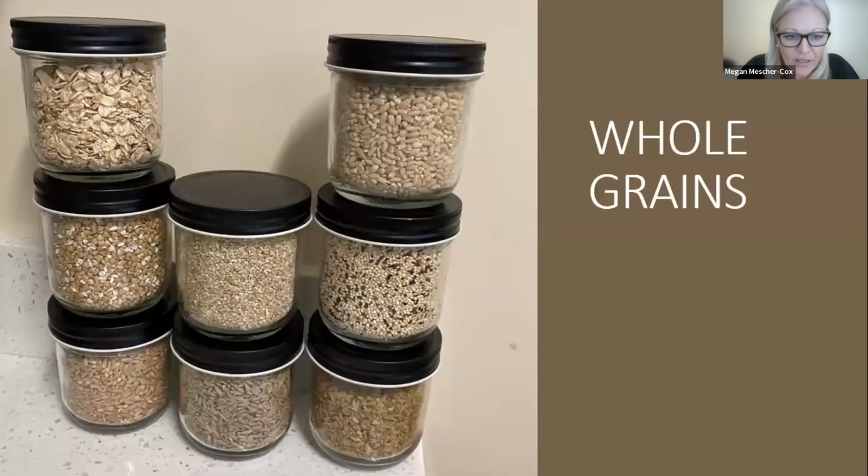Then the last area here, at least that we're talking much about today, is whole grains. So tons of whole grains. When I go over this with patients in my practice, a lot of people are not familiar with a lot of whole grains, and it's not surprising because it's not common in the American diet to talk about what whole grains are. So up here, there's oatmeal.